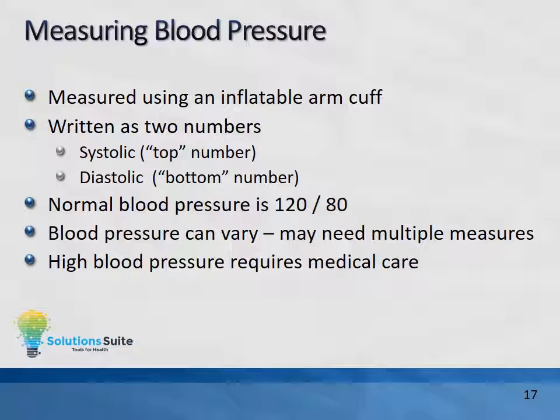Blood pressure is measured with an inflatable cuff around the arm. The results are 2 numbers. The first, or top number, is the systolic pressure, and the second, or bottom number, is the diastolic pressure. Normal blood pressure is defined as below 120/80, meaning the top number should be 120 or less, and the bottom number should be 80 or less. A blood pressure reading of 160/100 is considered dangerously high. If your blood pressure is high, you'll talk with your healthcare provider about ways to reduce it through diet, exercise, stress management, and possibly medication.